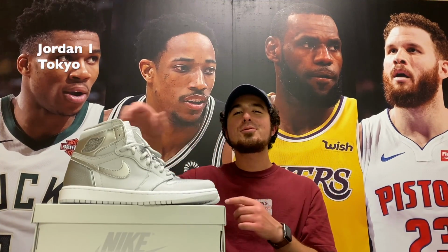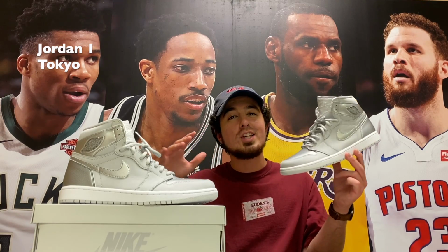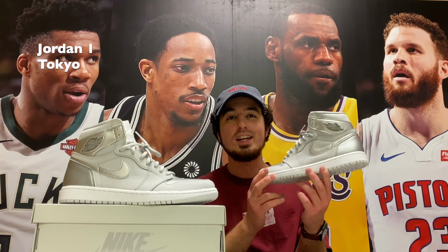So now there we have it for the Air Jordan 1 Tokyo on feet. I'm going to go as far as saying that I think if you like this shoe, you are not going to be disappointed by it in hand. It's actually really, really well done and really nice in hand. I'm a big fan of it.